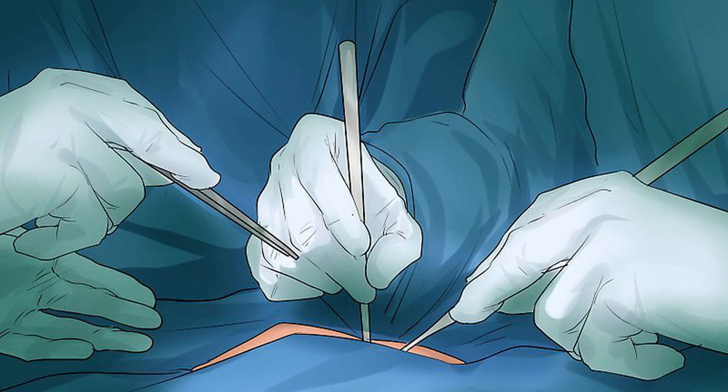Consider an implantable device and/or surgery. As a last resort for severe back pain, surgeons can either implant a device that stimulates your spinal cord to help diminish pain, or they can perform back surgery if there is an anatomical injury that can be resolved through surgery. Note that both of these are last resort options that are only considered after you have failed to improve with lifestyle methods, rest, and medication.